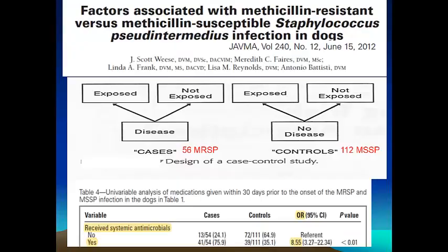So you may ask yourself, well, how common is it to encounter these methicillin-resistant Staphylococcus pseudintermedius in dogs? Well, it depends a lot on the history of that animal. So if we look at this case control study, they had a population of dogs that had a skin infection with Staphylococcus pseudintermedius. They could identify them as either methicillin resistant or susceptible. The cases were the resistant ones, and they were matched by hospital and time with two control susceptible individual dogs.